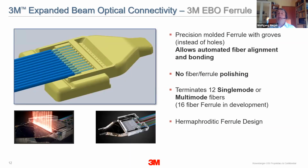This concept is implemented with the EBO ferrule shown here. It is a precision injection molded part. In the rear area, it has grooves for the fiber positioning, instead of holes as we know it from classical PC-type connectors. The cleaved fibers are bonded here via an automated process. No polishing of the fiber ends is required, which is a very unique feature.